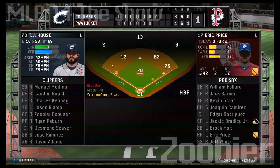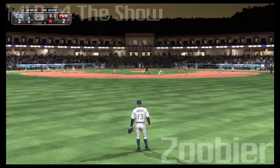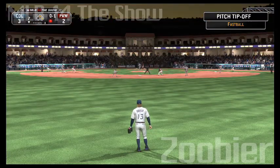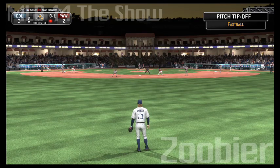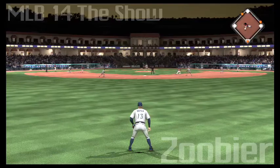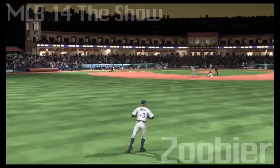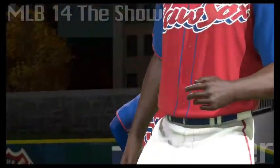I want you to watch this play here at short. Look at how he picks this ball up. He knows he doesn't have a second to lose, so he makes a quick transition into a throwing motion, gets rid of it quickly, and throws his man out at first. That play is well done. Swinging a ground ball towards the middle. There's one. On to first, and he gets out of the jam. A double.